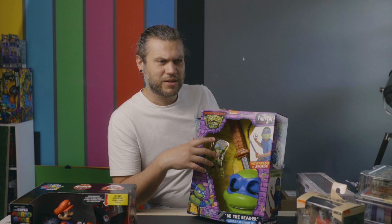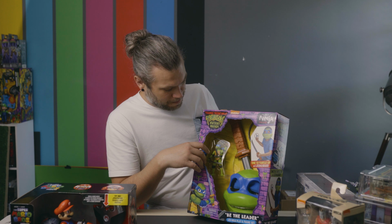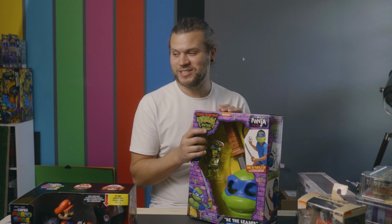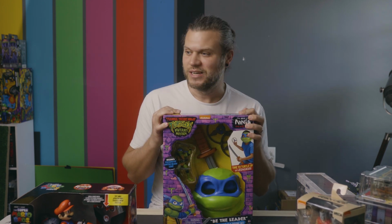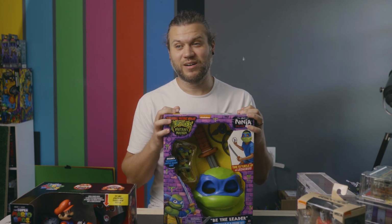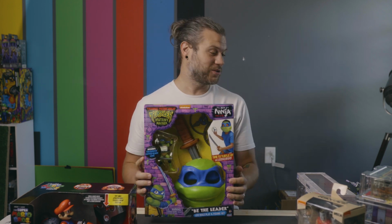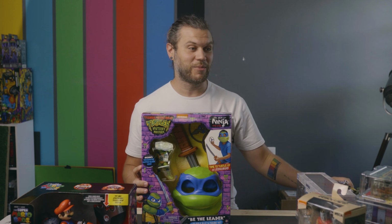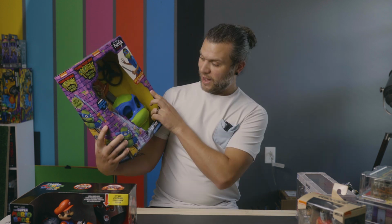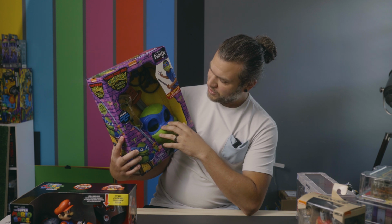It reminds me of like some of the 2012 figures from the TMNT 2012 line. So I can review this guy. I've got the glow in the darks, the Donnie and Mike glow in the darks from Mutant Mayhem. I can review those. That's like my most popular video on this channel, but it's going to be the same thing. But I could do like a whole glow in the dark episode and bring out my other glow in the darks and see which glow in the dark figure works the best. But yeah, I'm going to pull him out and give this to my nephew.